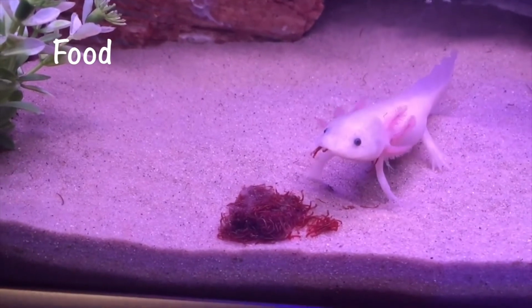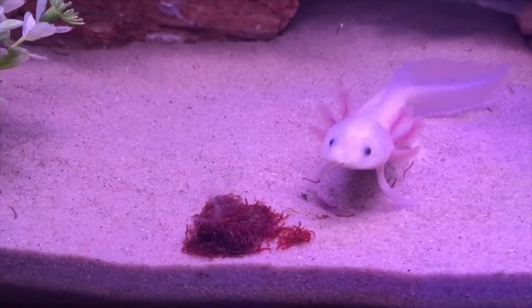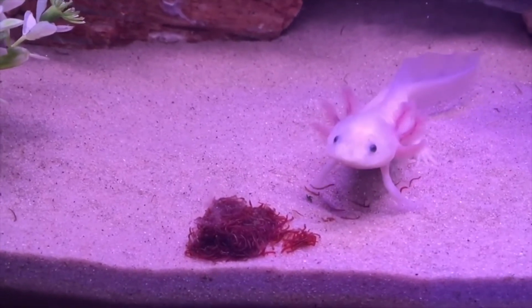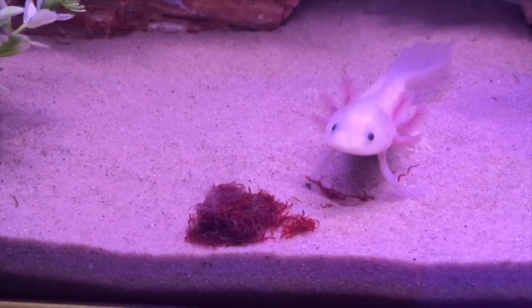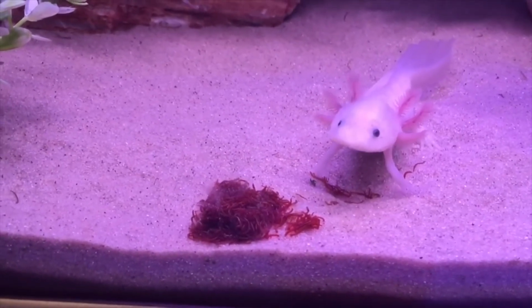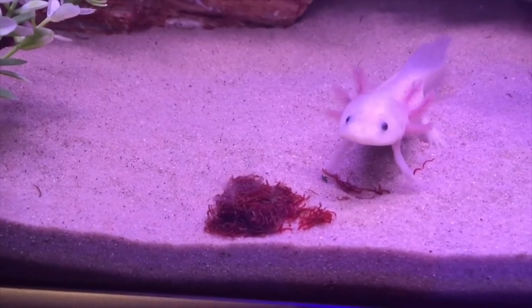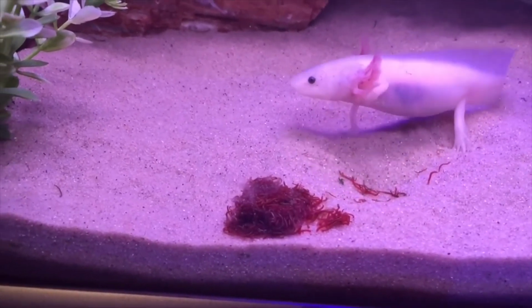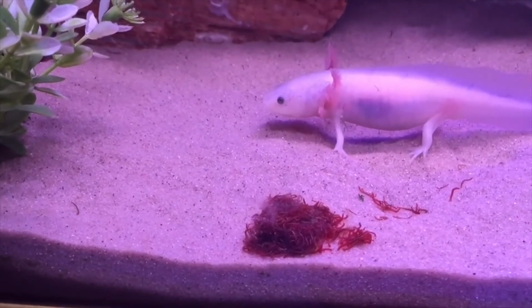Food. Food, of course, is critical to a species' survival. Small bodies of water, like the ones axolotls live in, don't always have a hugely abundant food source. This is no problem for the axolotl, though. Larval salamanders don't require as much food as adults. While axolotls do mature into adults, they retain their larval biology, meaning they don't have to eat as much food. This comes in handy when food is scarce.